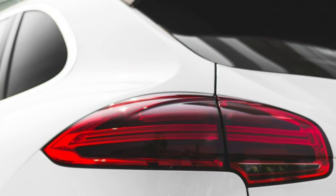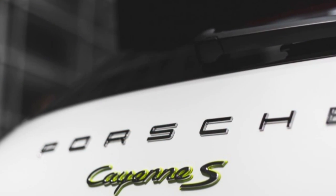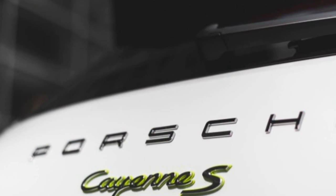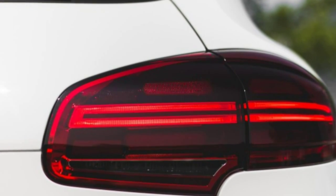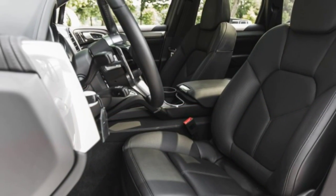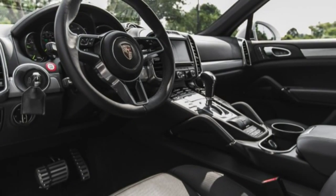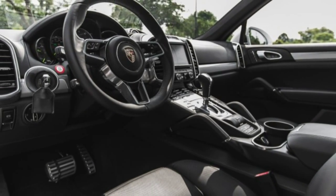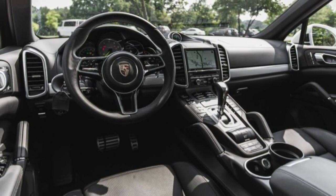The new hybrid stopped from 70 miles per hour in 176 feet, identical to its plugless predecessor, and cornered at 0.83 g. These are good numbers, but particularly so for a 5,427-pound SUV. Its dynamic properties help put the Cayenne among our favorite SUVs, and the only thing that's really affected by hybridization is the brake feel.